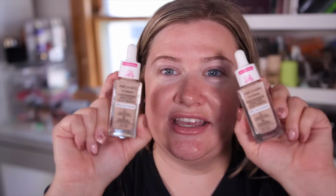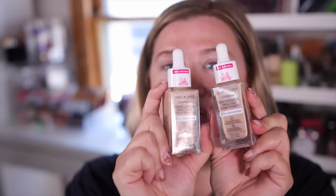I like to use these with skin tints because I feel like it gives me a little more coverage. I do have this new skin tint from Wet n Wild. I've been so curious about trying this one. It's a niacinamide skin tint with hyaluronic acid and peony extract in the formula. Interesting. I'm going to use the shade Light today. I've been really curious about this because I love Wet n Wild's skin tint. It's one of my favorites for oily skin. This one might be more for dry skin.